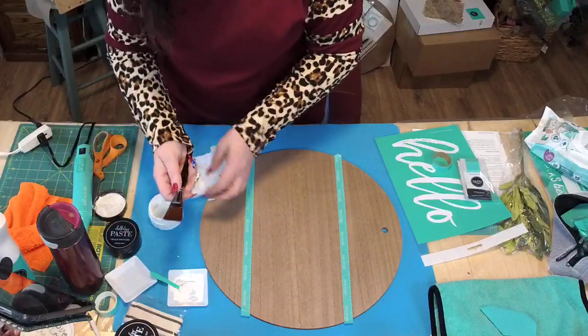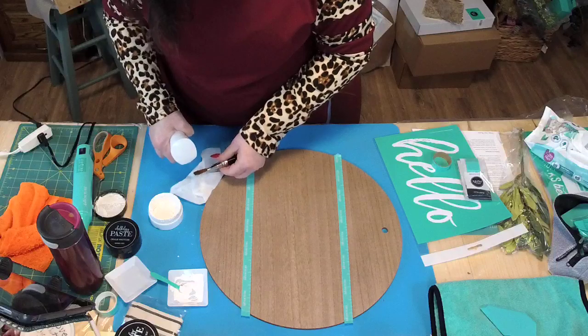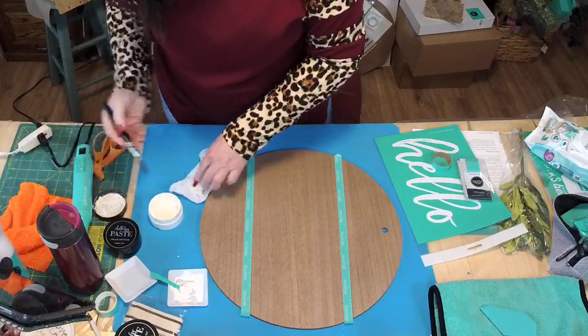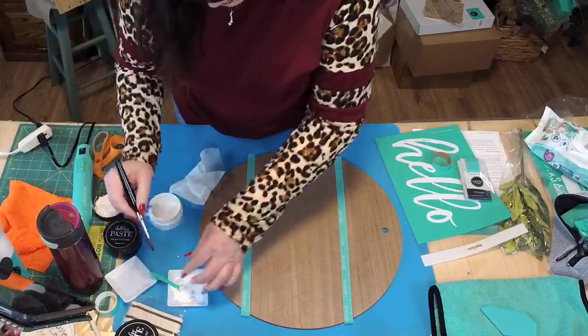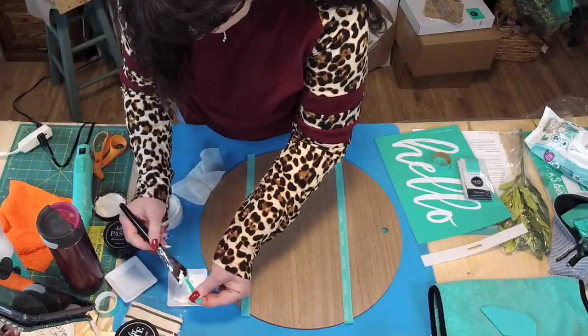Now I'm going to take my paintbrush, because I'm working with a water-based product. I'm going to wet my brush. It'll clean up a lot easier. So I'm just dampening it. And now we're just going to start painting with our brush.